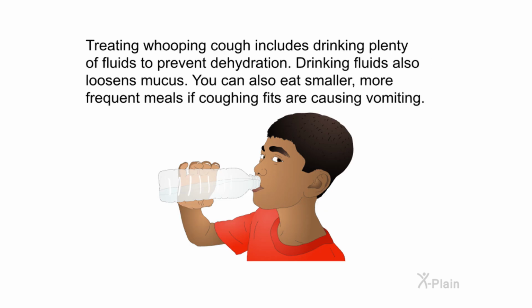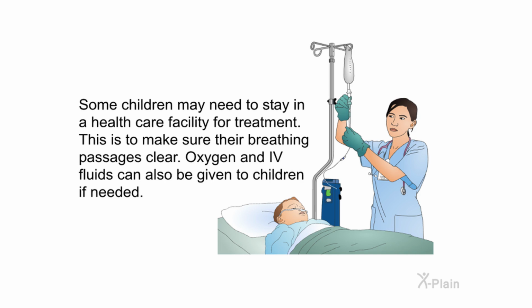Treating whooping cough includes drinking plenty of fluids to prevent dehydration. Drinking fluids also loosens mucus. You can also eat smaller, more frequent meals if coughing fits are causing vomiting. Some children may need to stay in a healthcare facility for treatment. This is to make sure their breathing passage is clear. Oxygen and IV fluids can also be given to children if needed.